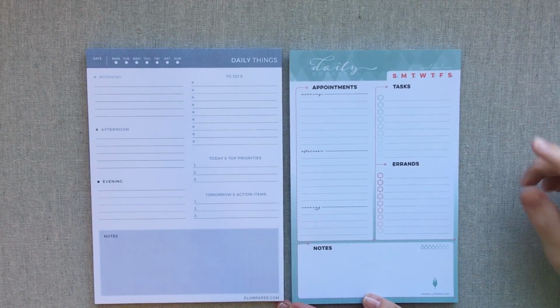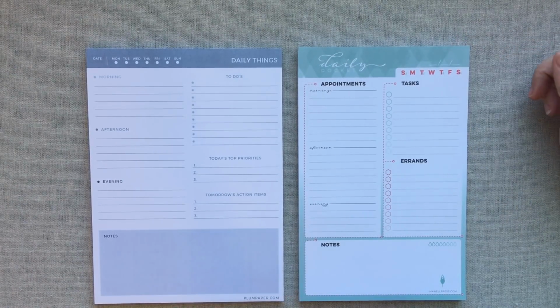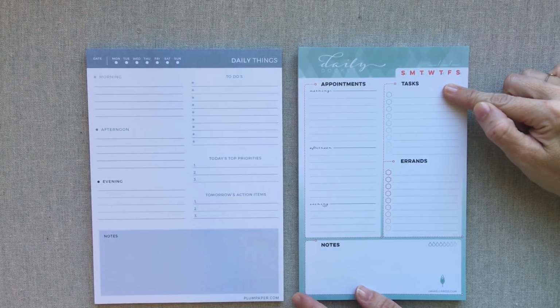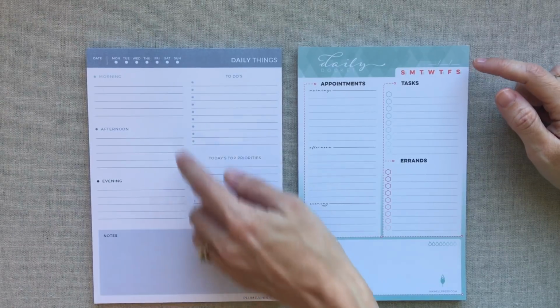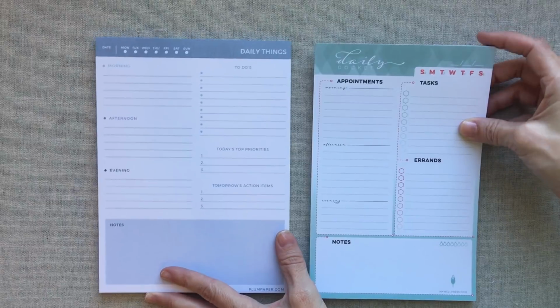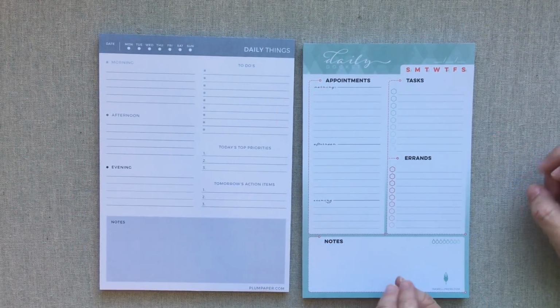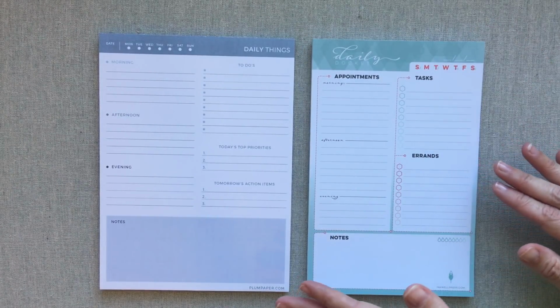Today we're going to talk about two daily planner pads. One is from InkWELL Press and it's called the Daily Docket, and one is from Plum Paper and it's called Daily Things. We're going to talk about each one of these. I have tried each one out, and I'm going to tell you what I like or don't like about each one. First, I kind of want to touch on that.